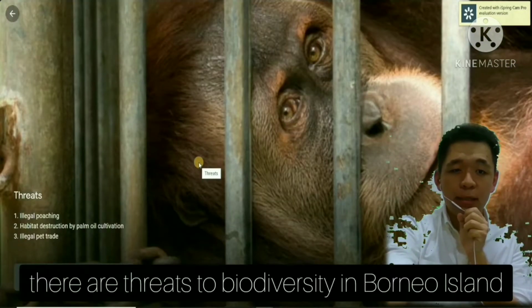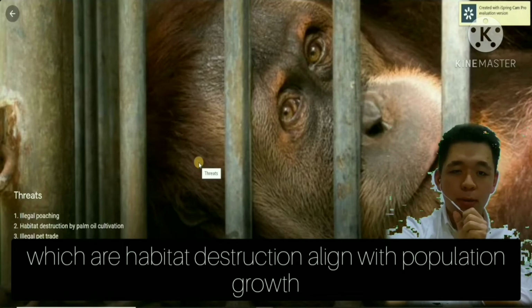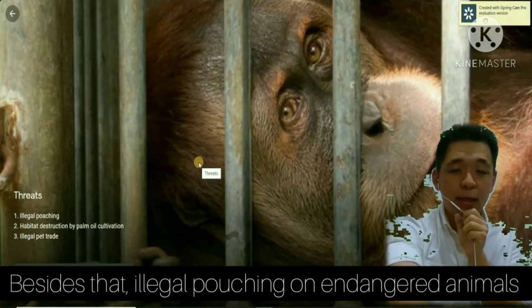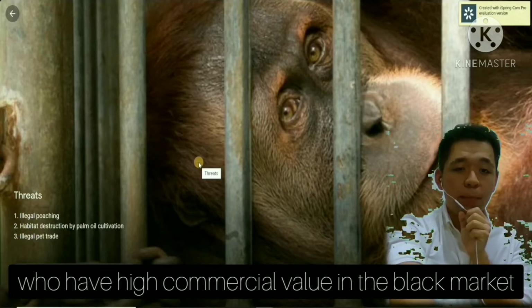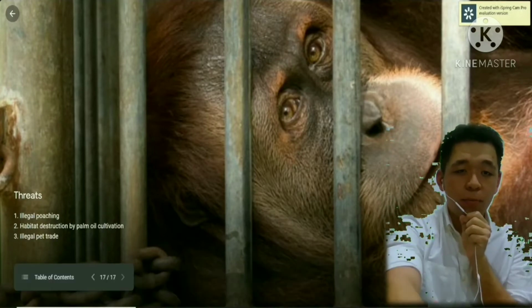Last but not least, there are threats to biodiversity in Borneo Island, which are habitat destruction aligned with population growth. More infrastructure is needed to fulfill the human demand in their daily lives. Besides that, there is illegal poaching of endangered animals who have high commercial value in the black market, and trade as pets to other countries for artificial breeding.